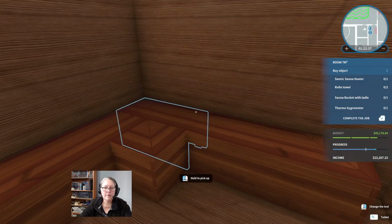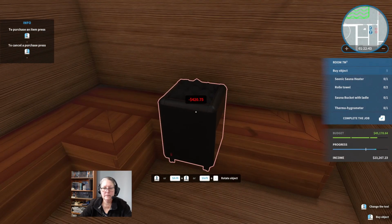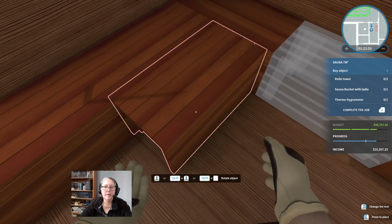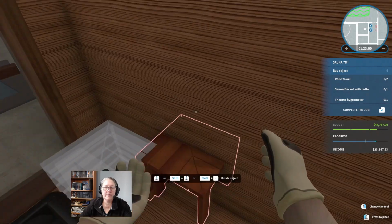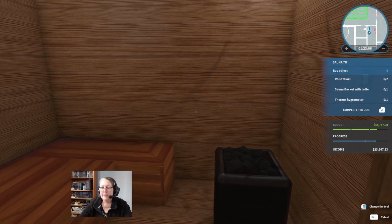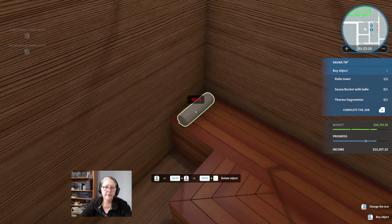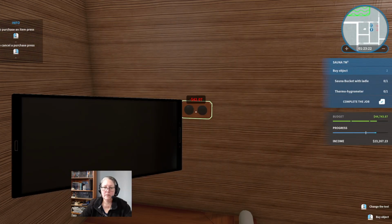Maybe. And then we want a scenic heater. Oh, I know why. Because we want these over here, that's why. Otherwise someone's going to fall in the thing. Alrighty, roll towels by 2. We'll go with the beige. And a thermo hydro thingamy, which I'm going to put here.